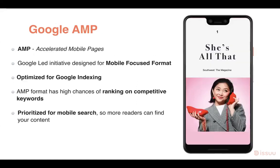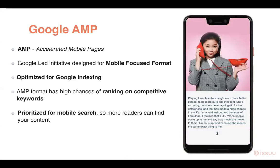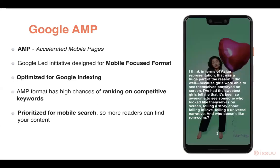When we talk about stories, it is important to mention that these are in AMP format. AMP is a visually rich format that is optimized for Google indexing, and what is important, it is prioritized for mobile search, which means that there is a high chance that the readers will find your content when they type the right keywords in Google search. Here on the right, you can see again how the visual story can look.